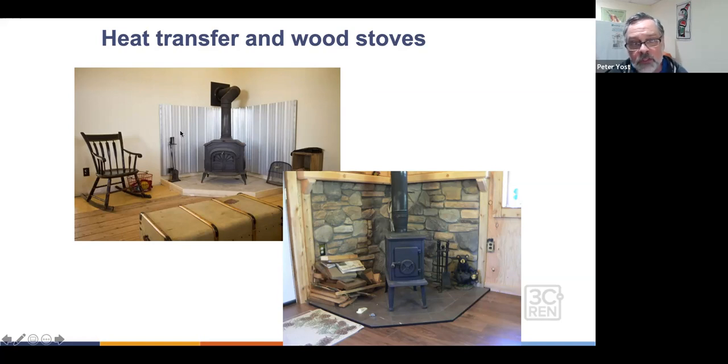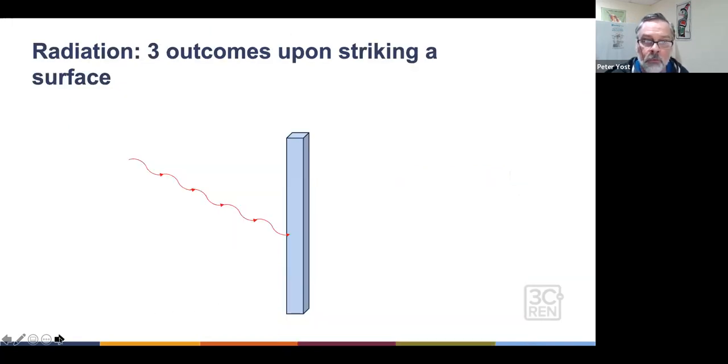Now, if you go back to this surround that protects the wood stove, it looks to me like there's a gap between the metal surround and this. We're trying to produce a non-conductive transfer here between the metal and the wood stove. But to completely understand the situation, we have to go back and spend a little bit more time with radiation.